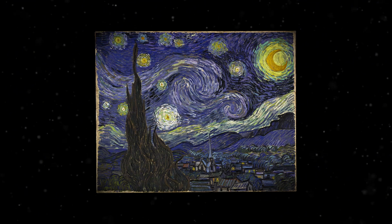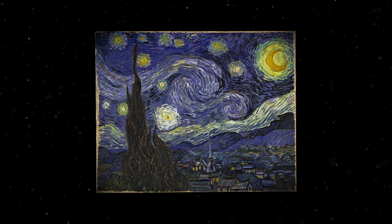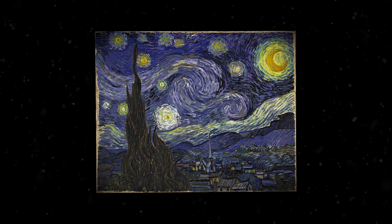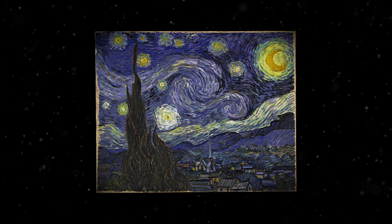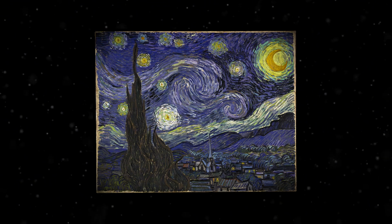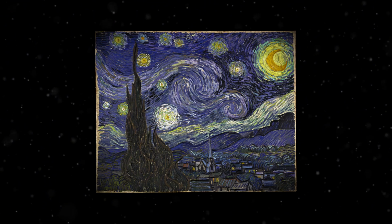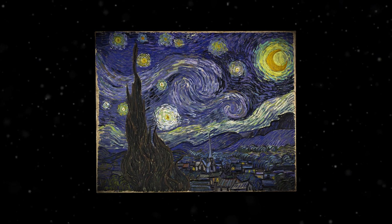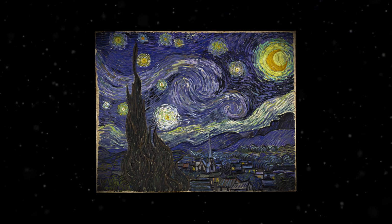The composition divides into 3 planes. Foreground left, the cypress tree. It dominates the lower portion. Dark, almost black, but not black. Van Gogh avoided pure black. He mixed dark green with blue, with brown, with violet. The color is complex, layered.